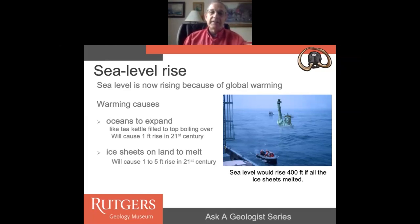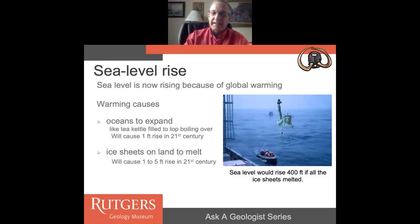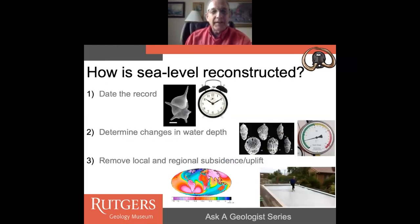The big effect will be the melting of ice sheets on land, and that's our big unknown. That's going to cause sea level to rise between 1 and 5 feet in the 21st century. And again, this figure shows, I said 66 meters, but it's not 400 feet. It is about 200 feet of rise if you melted all the ice sheets. Like NASA, I can't convert meters to feet correctly.